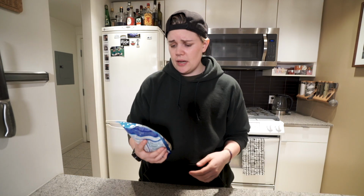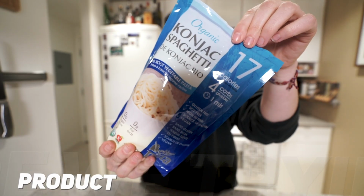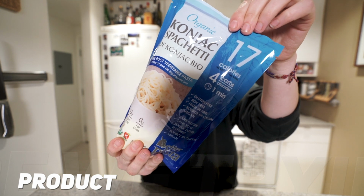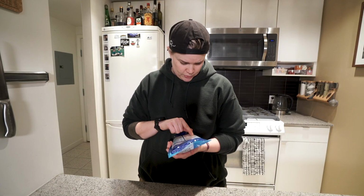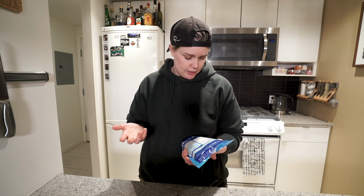So today we are trying the organic Konjac Spaghetti, the root vegetable pasta. As you can see here, these are only 17 calories per serving. 4 grams of carbs, 0.2 grams of protein, so not a lot of protein in this. 4 grams of fiber and 0 sugar.